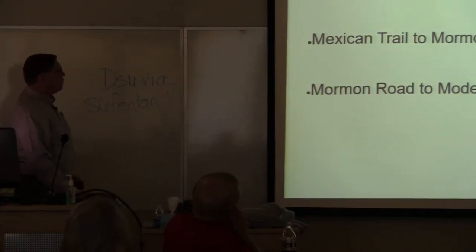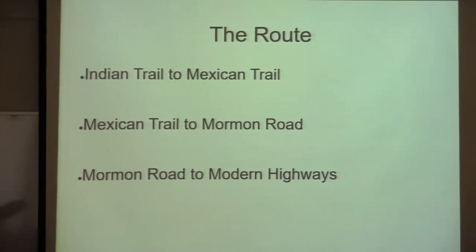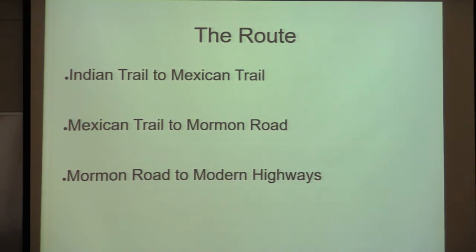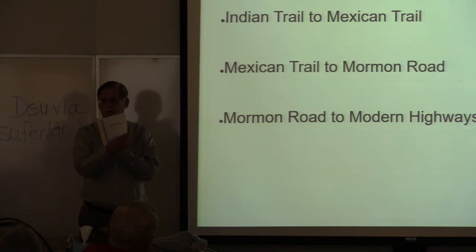Well, the route, I will just say this. I have written an article about this. It was an Indian Trail to Mexican Trail, I guess, originally. And then Mexican Trail to Mormon Road. And then Mormon Road to Modern Highway. Any of you who are aware of it, he's made mention of it. Those are the routes that I basically cover in this.